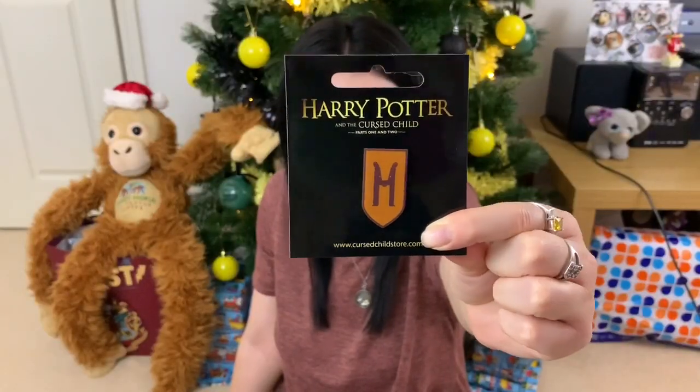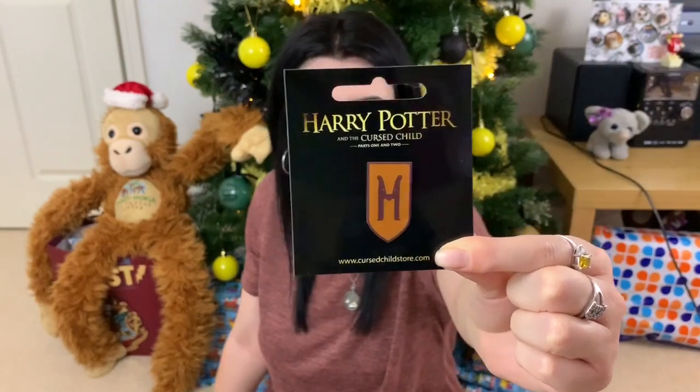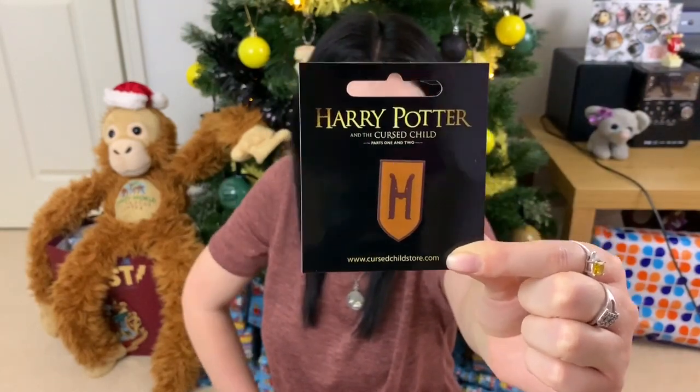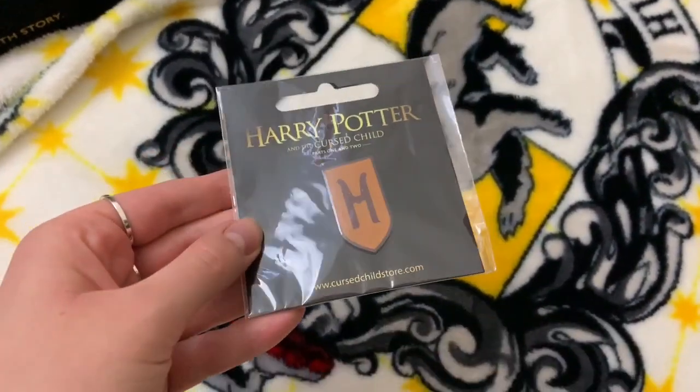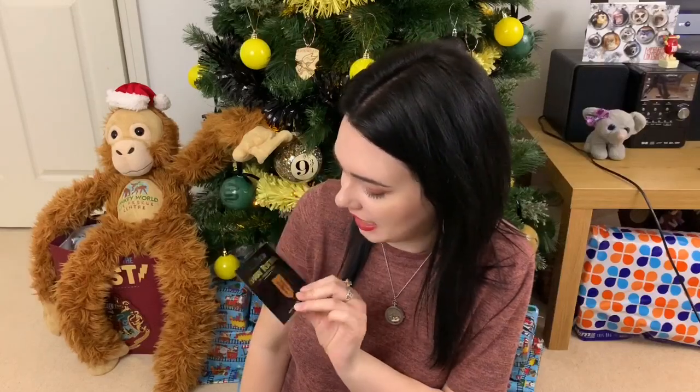I do love the modernisation of Hogwarts in this production. Here we have the Hufflepuff crest on a pin badge. It was just £4.95, which is a really, really good price for a pin. And they're good quality as well. I mean, at the studio tour, the cheapest one I think is about £6. It's potentially a little bit thinner than the ones you get at the studio tour, but very, very well made.